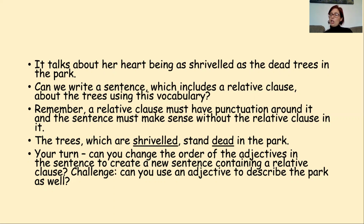Can we write a sentence which includes a relative clause about the trees using this vocabulary? Remember, a relative clause must have punctuation around it, and the sentence must make sense without the relative clause in it. So here we've got the trees, which are shriveled, comma, stand dead in the park. So if we were doing our punctuation kung fu, we would have our capital letter, the trees, comma, which are shriveled, comma, stand dead in the park, full stop.